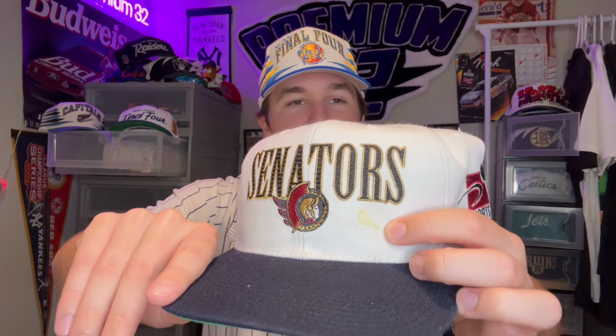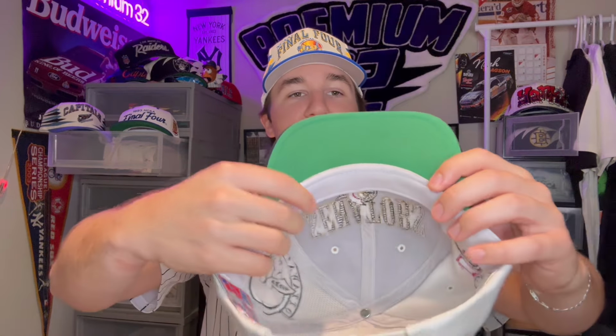This one's the only one that really has a flaw, I believe. And that's some glue stain that I've tried to get out. But this one is interesting because the inside of it is gray. And I've never seen that on any of these. Same tag, legit, passed all the other checks. But yeah, this one was probably the most unique because of that.